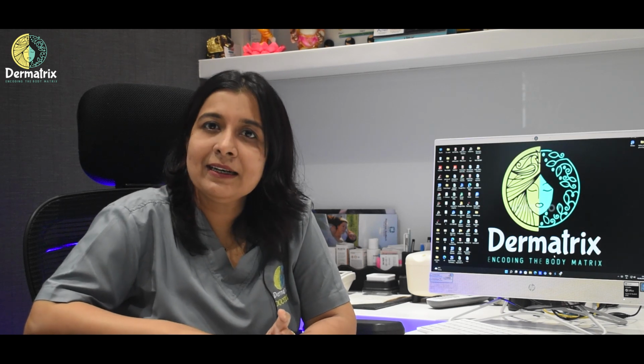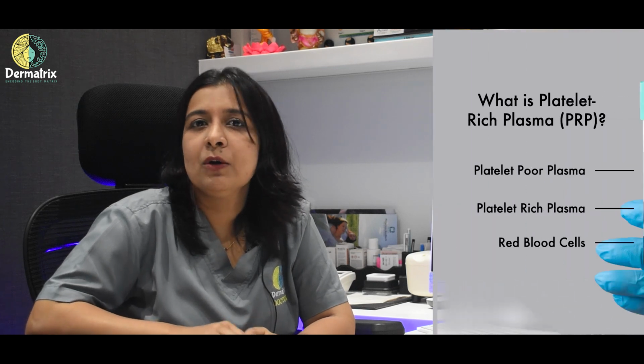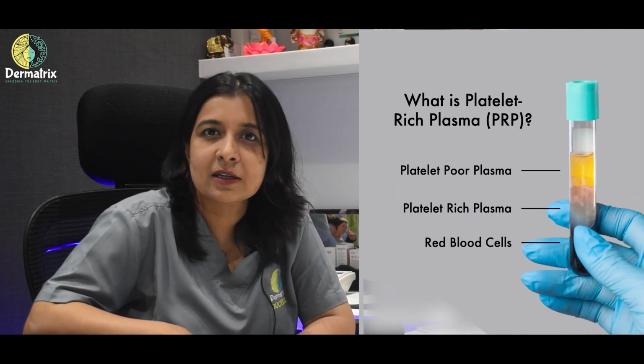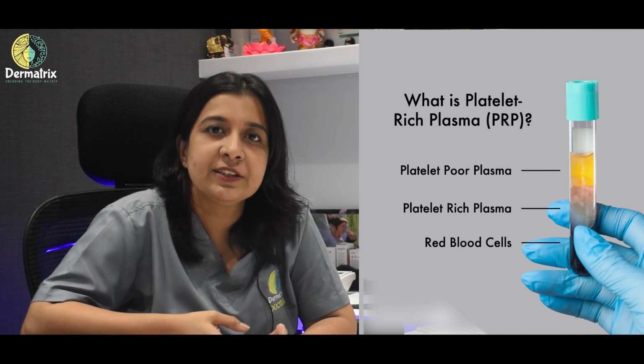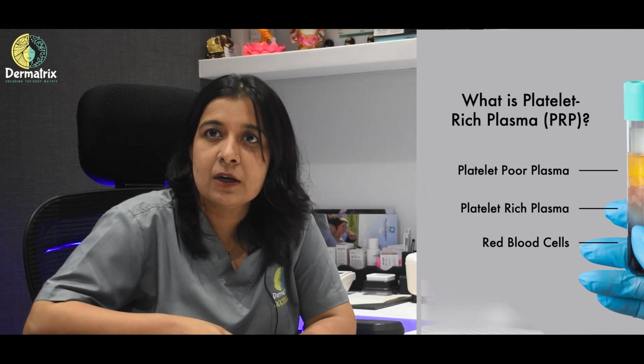Okay, secondly, the GFC when it is produced does not have any unwanted cells. So there are no RBCs, no WBCs in it, whereas in PRP you have the unwanted cells. Thirdly, when we inject the GFC as well as the PRP, there is no pain and inflammation in GFC, whereas in PRP, moderate pain and inflammation is seen.